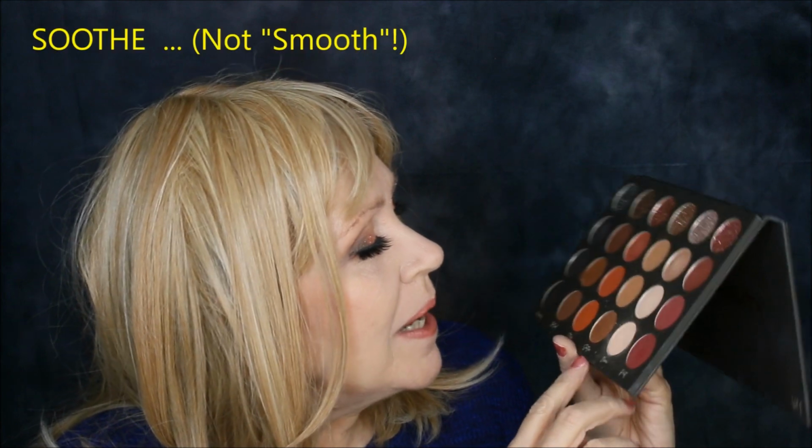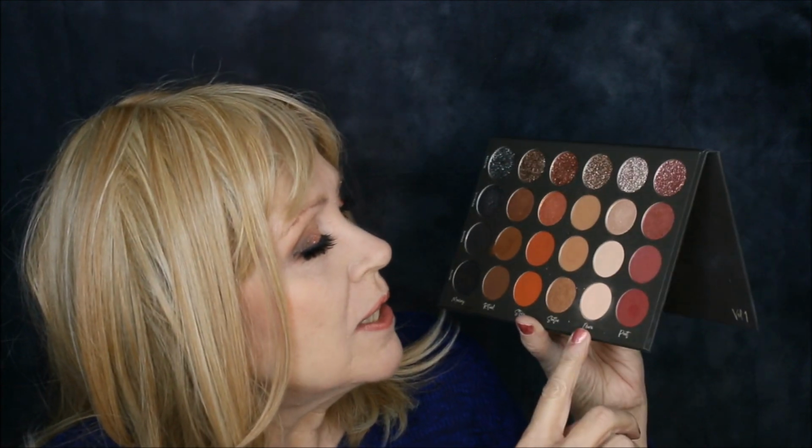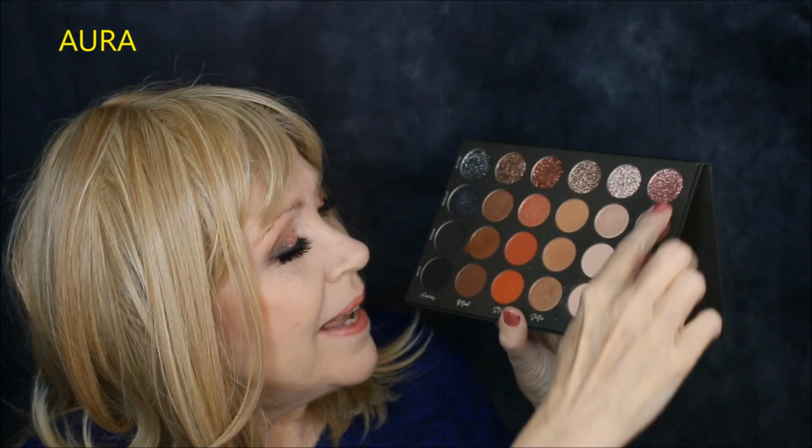So now she has 6 different color stories, and then she's got them by style or texture of the shadows. The first row here is called Memory, and these are the blues and dark grays and blacks. The second one here is Ritual, which are the browns, the neutrals. Then we have Story, which are your autumn oranges, and then Smooth, which are fairly nice neutral transition shades. Then we have Aura, which are your lighter shades, and then we have Poet, which are your red to pink berry shades.